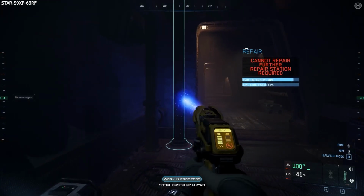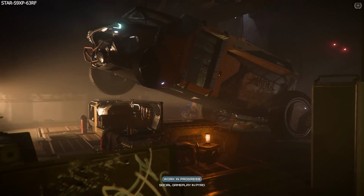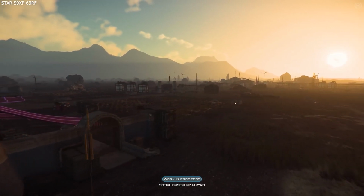Getting on with FPS jobs around a location and reacting to what happens, like if you get attacked or the settlement gets attacked. But these are only coming to Pyro for 4.0. Post 4.0, I'm sure lots of these missions will roll out to Stanton as well.